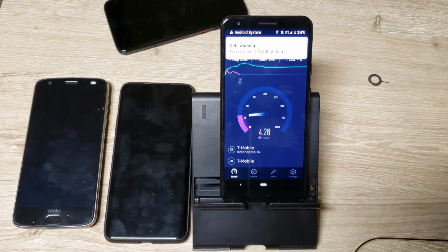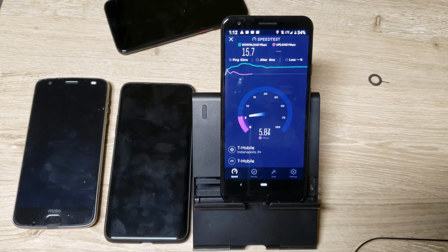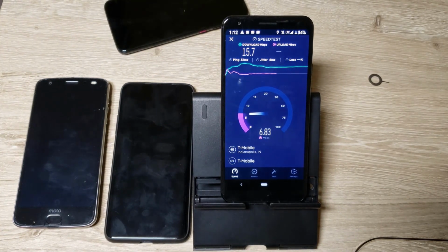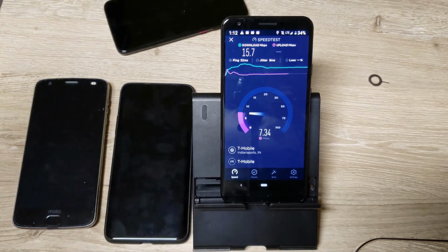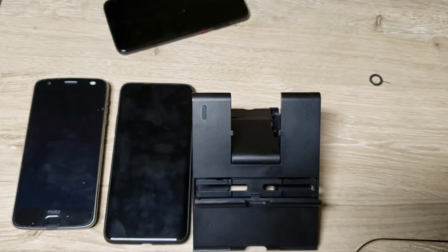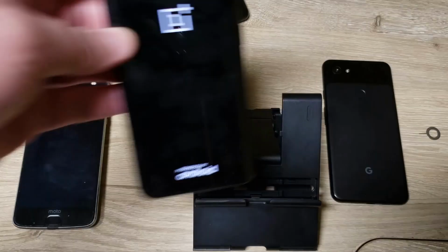I got a data warning for using too much data on these speed tests. So this was, again, not a great test for the Pixel either. I did say, if you watch my old Pixel video, I thought I was getting slower speeds on the Pixel than on the Note 9. Let's just try a little switcheroo one more time.